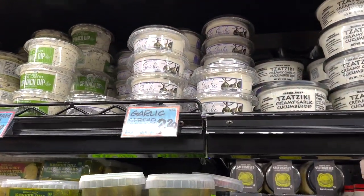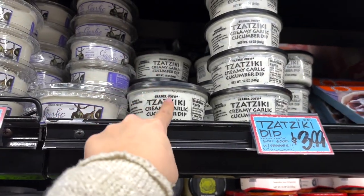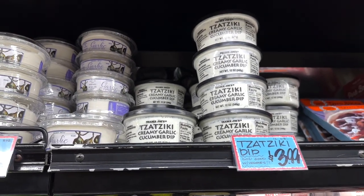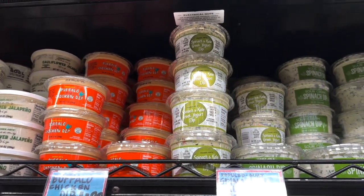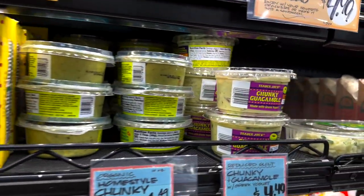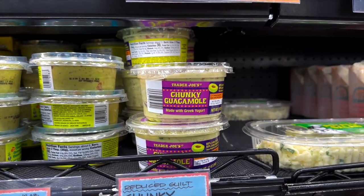Everyone's favorite garlic sauce, have to get this. This tzatziki is really good with their, what is it called? Like the little chicken samosas, the Indian ones, so good. And then the spinach and Greek yogurt dip is really nice. They also have their chunky guacamole with Greek yogurt. It's also a good option if you want more protein with your dip.